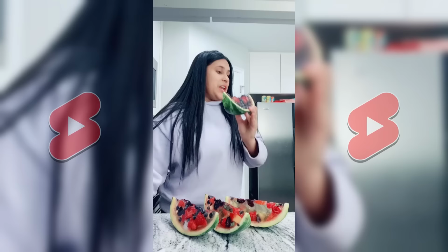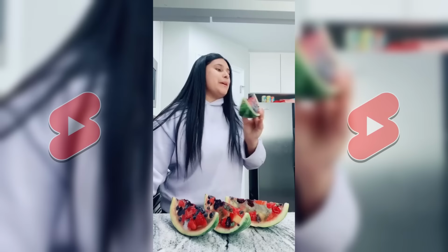What? This is so good! You know what? For me, it needs more sugar. Maybe put some vanilla extract in the mixture, but you need a little bit more of something sweet. But other than that, it's good.